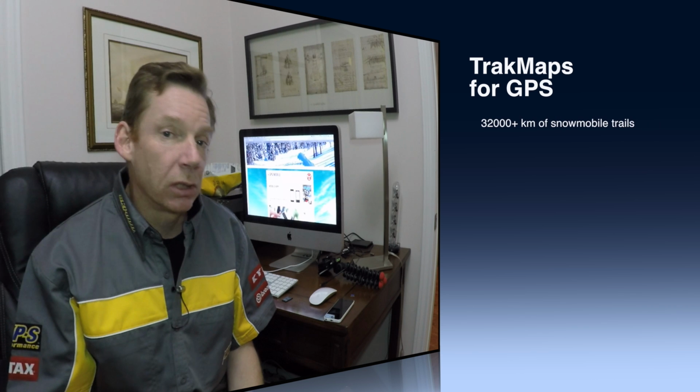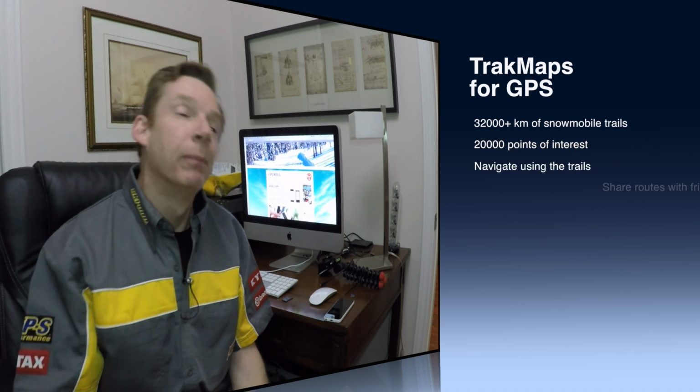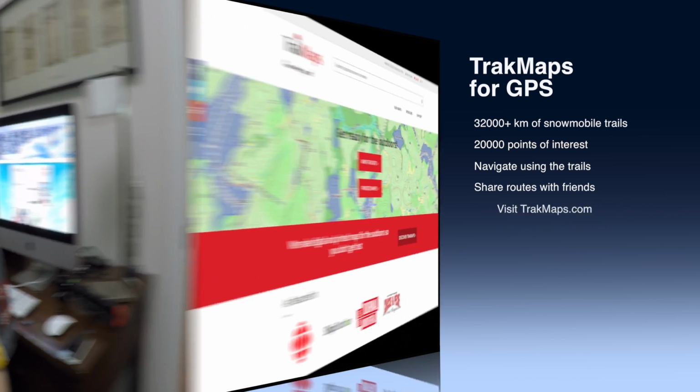All right, guys, so there's the OFSC Interactive Trail Guide, and there is the iSnowmobile app. Those are both great tools for checking trail statuses and for planning routes. They're also great for letting other people know where you're going to be riding. So now let's have a look at TrakMaps, and we touched on those a little bit last time when we installed a GPS on the sled. Now let's have a look at TrakMaps on the computer. So let's go in and have a look.